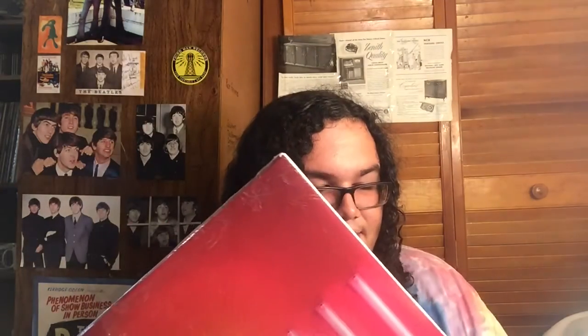So I remember the store I went to get this, which is the normal store I go to, Groovy Records. He had this in like a week before the vinyl release was supposed to even come out. So I went there the day this came out and got it.